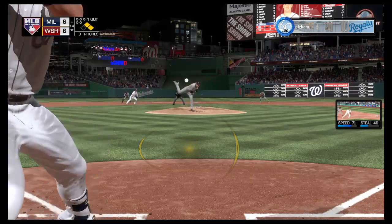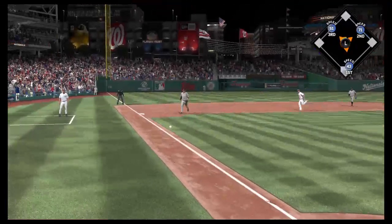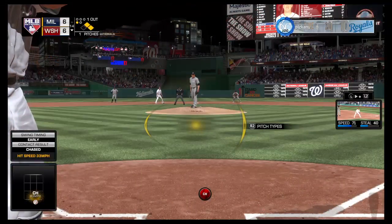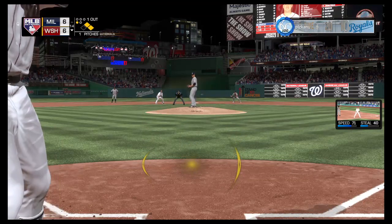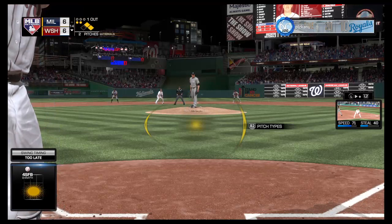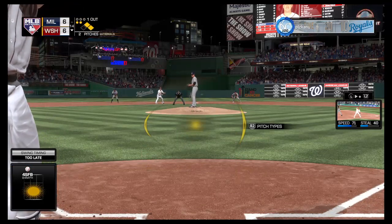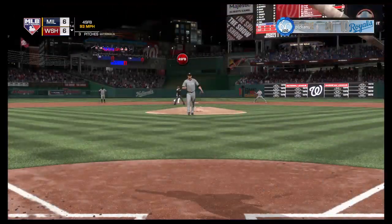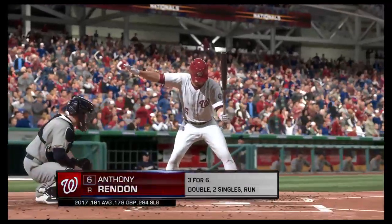Here's the first pitch. Little dribbler down the line, but it gets fouled. The 0-1. A wave and a miss. A tick behind a good fastball. Now the 0-2 pitch. Got him. And he goes down on strikes for the 3rd time.